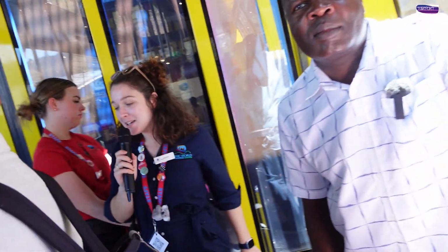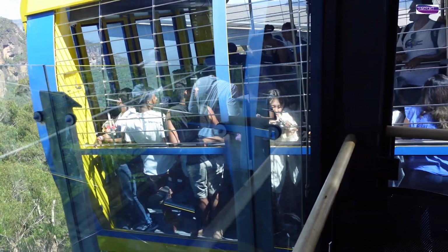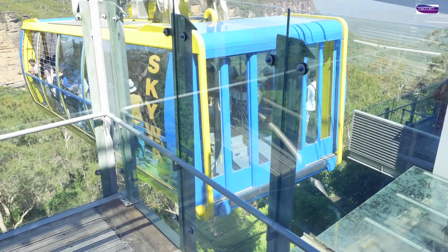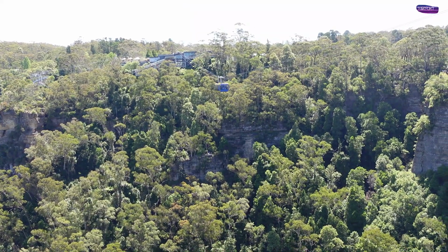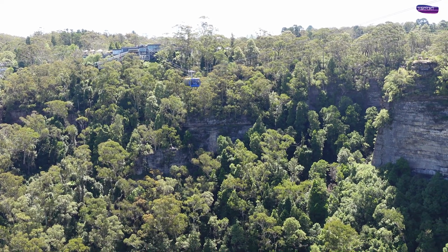Hello everyone, if you haven't met me yet today, my name's Helena, I am your driver. We also have Isabel on board, so if you guys have any questions at all, feel free to ask. But as we head across to the other side, of course, move around the cabin as much as you like. And if you're on that middle floor there, make sure you look down, because you can see all the way to the bottom of the valley floor.